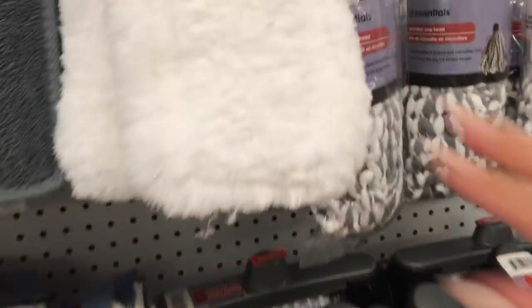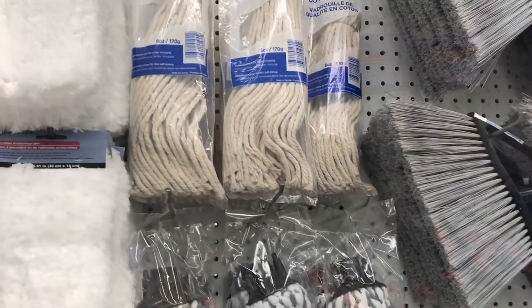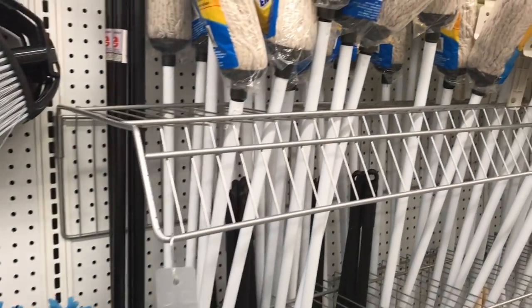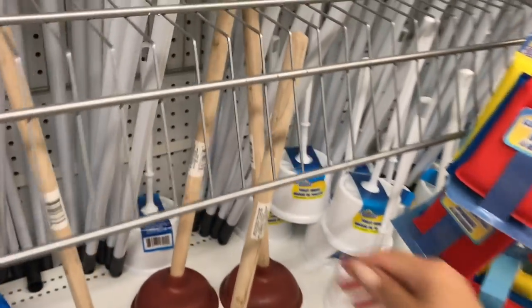If you need to make a little gnome and you need a fuzzy beard, you can use these if you can't find the eyelash yarn that I've used. I know a lot of you have been using the mop heads as well, so they sell them here at Dollar Tree on their own, these big giant cotton ones. Remember that some of them also come already attached to the stick, the mop stick, the broom stick, I'm not sure what you'd call it.